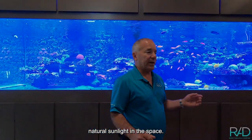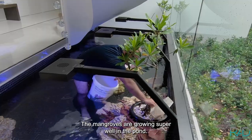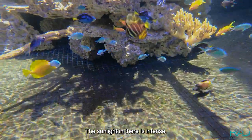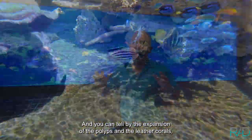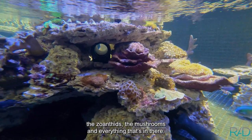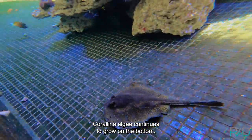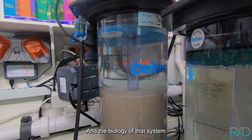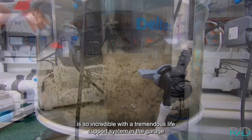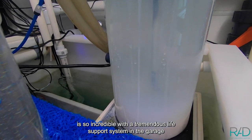Natural sunlight in the space, the mangroves are growing super well in the pond. The sunlight in there is intense, and you can tell by the expansion of the polyps and the leather corals, the zoanthids, the mushrooms, and everything that's in there. It's an unbelievable aquarium. Coralline algae continues to grow on the bottom, and the biology of that system is so incredible, with a tremendous life support system in the garage.